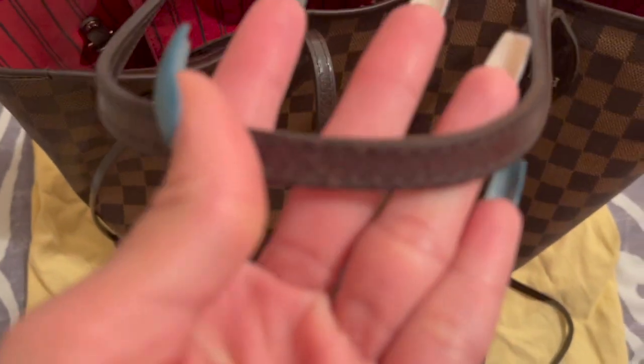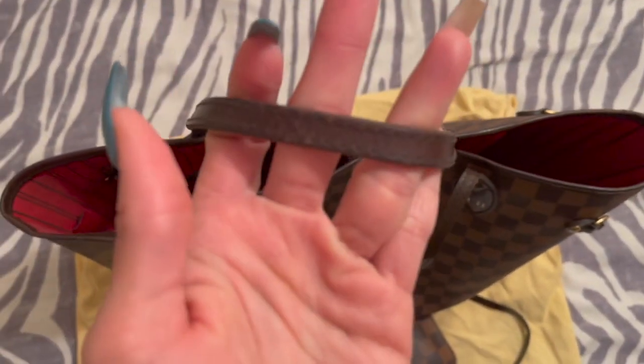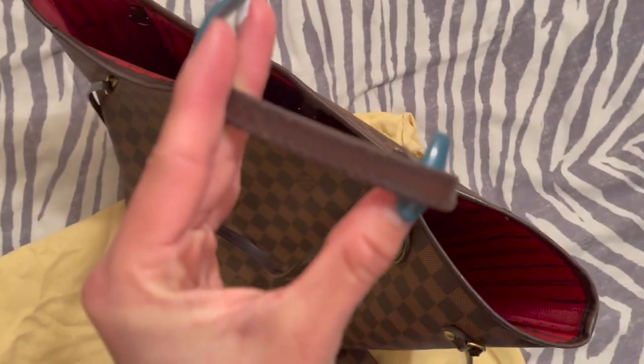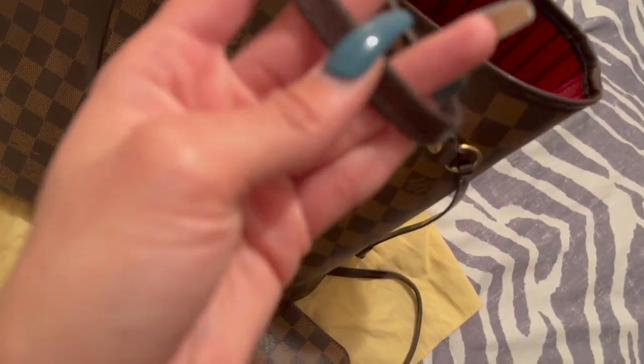So the handles do have a lot of wear, but not necessarily too much, but they do have some wear and tear, especially at the top, which I would feel is the part that stretches the most from holding all the weight onto your shoulder. So it does have some tarnish, but you can barely see it, but it does.